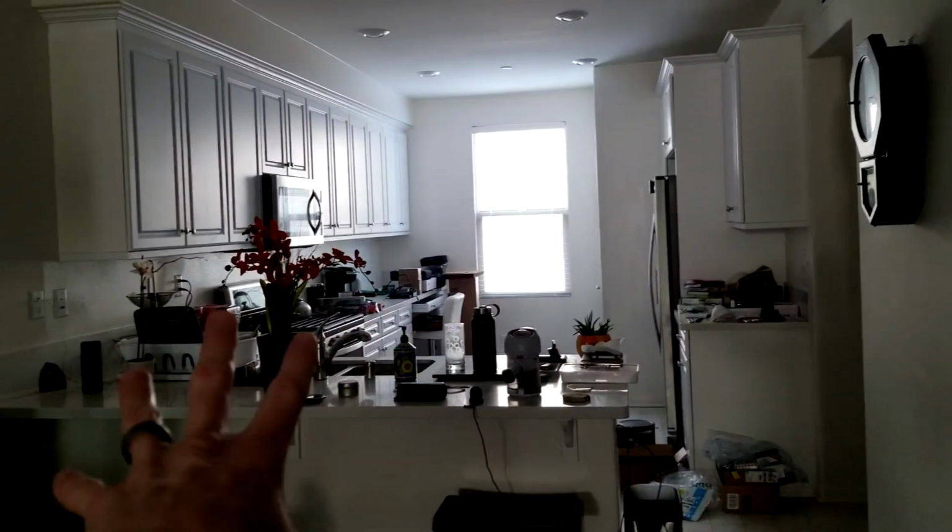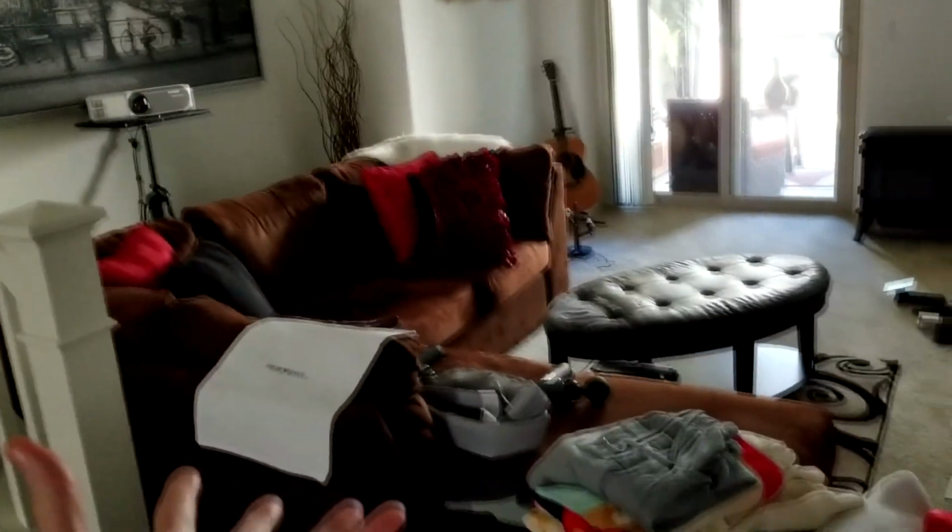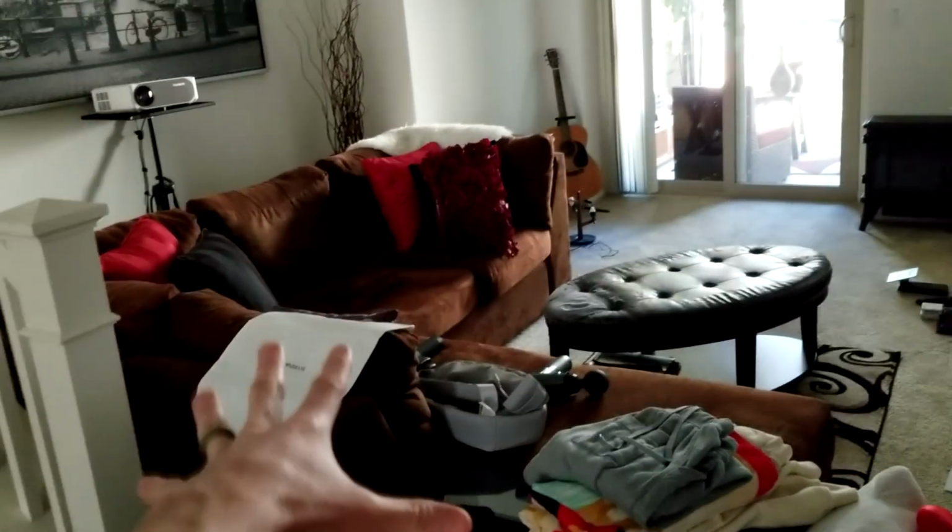I realized that I have a lot of stuff. We all have a lot of stuff, right? And there's a lot of stuff that you're probably going to find again. You're probably going to find at garage sales. You're probably going to find that's replaceable. Now, there are things that are not replaceable that are expensive. I love this couch, etc.